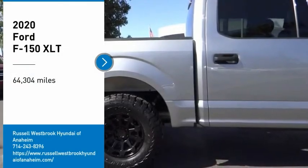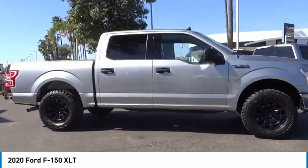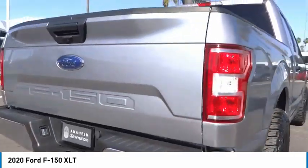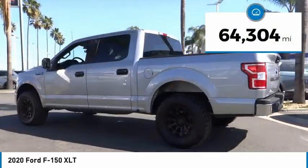Looking for the right vehicle? Check out the 2020 F-150. A Ford F-150 knows how to handle any situation. It's built to follow orders, no whining. This vehicle has less than 65,000 miles.